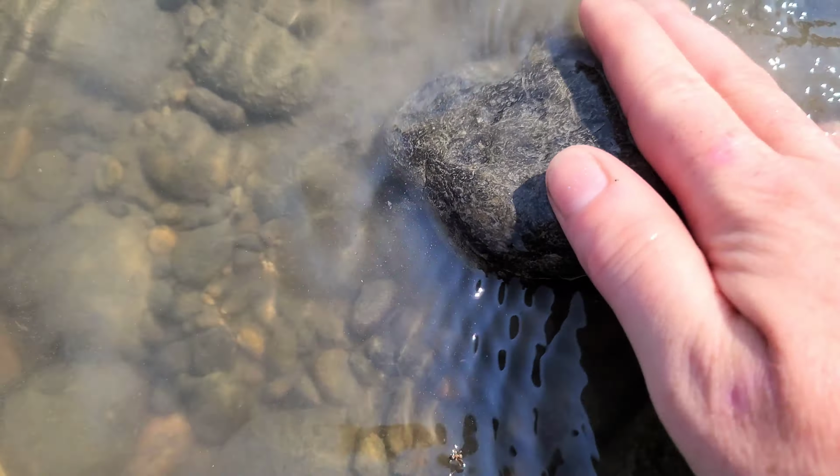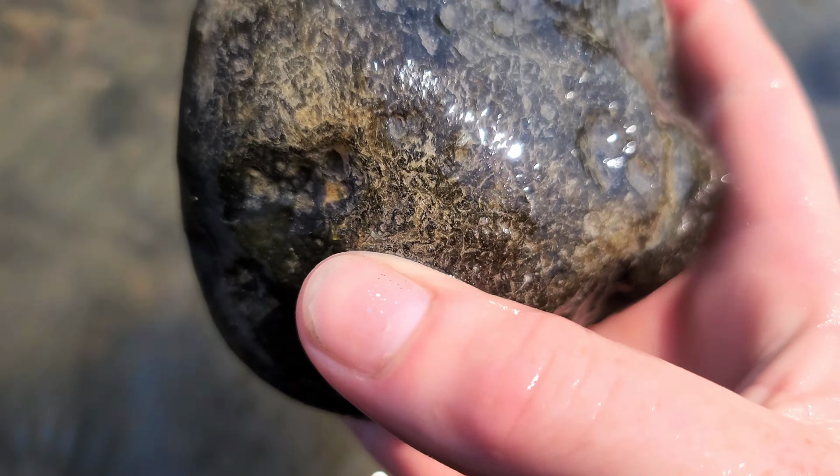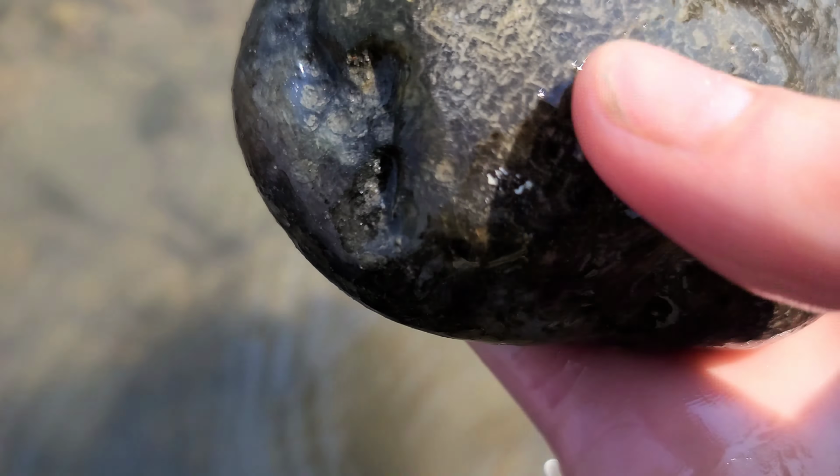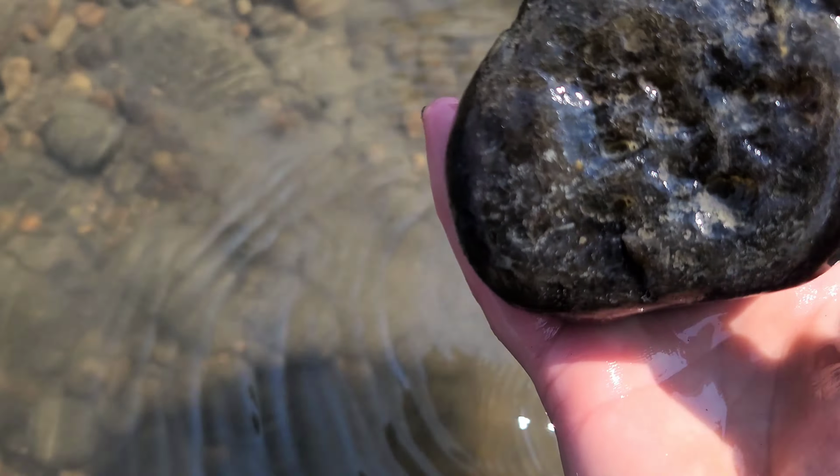This looks agate-y on the skin. It's got the pits in it. So dirty though.